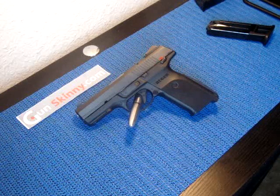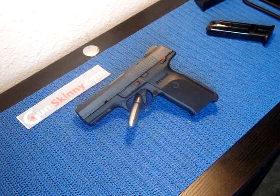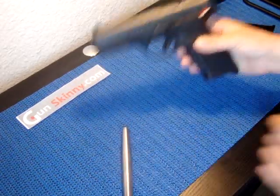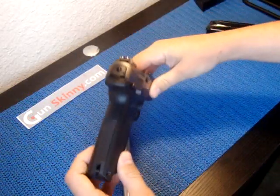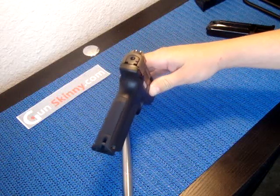The overall length on it is 7.55 inches. The height is 5.52 inches, and the width is the greatest thing because it's really slim. It fits really good. It feels like a 1911 in your hands, but it's a really slim pistol. It's 1.27 inches.